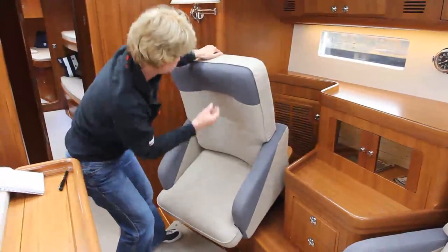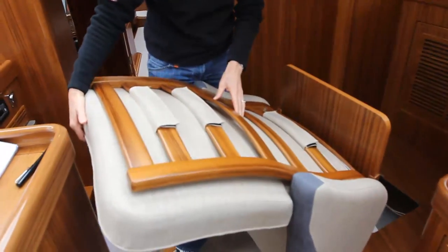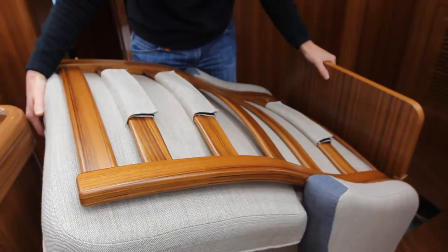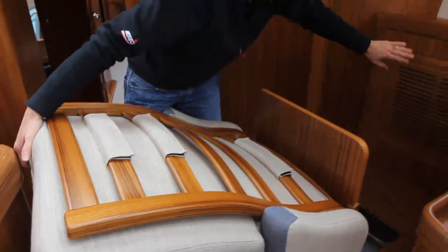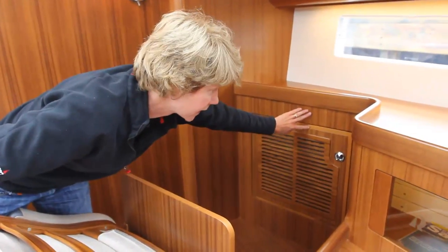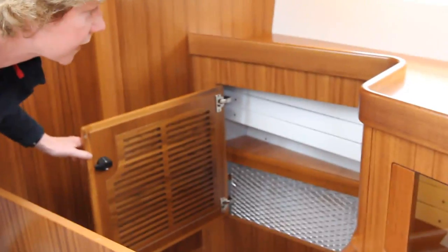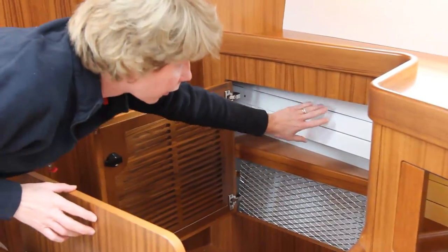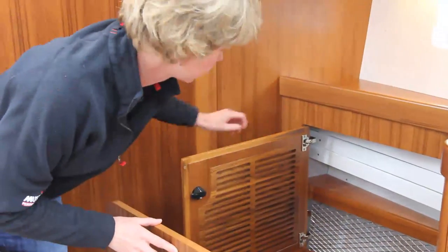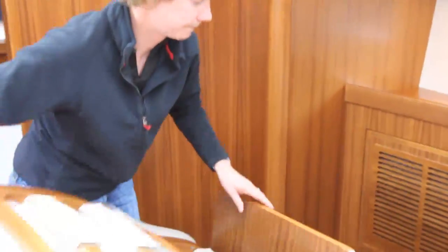Have a look at this. Look at the beautiful laminated wood behind the seat, the structure of the seat, and also the lockers that you've got here, and how the veneer is very carefully matched, the grain of the veneer is very carefully matched up here. And if you open it up, you can see the wooden slats that allow ventilation between the inside of the locker and the hull. And that quality of detail is everywhere on the boat.